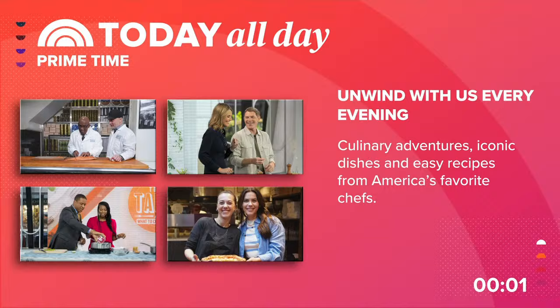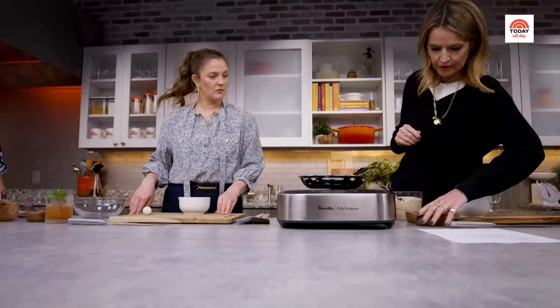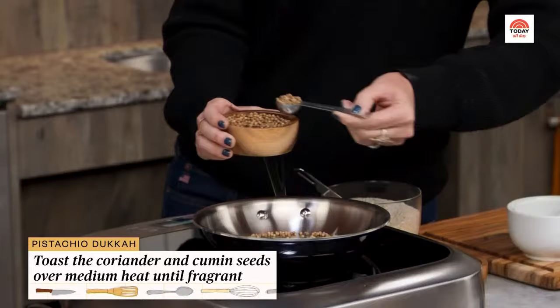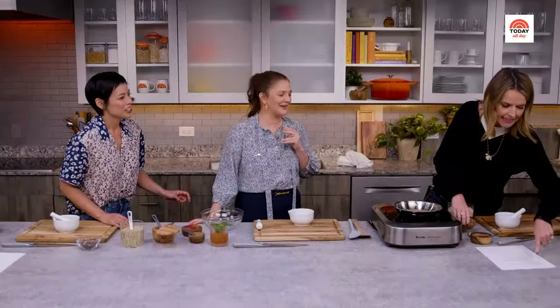We're moving on to the pistachio dukkah component of our salad. Dukkah is an Egyptian condiment. It's usually a blend of nuts and seeds and spices. You should have some coriander seed. Two teaspoons of coriander seed. Is this the cumin? That's cumin. One quarter cup sesame seeds. Hold on the sesame seeds, actually, Savannah.